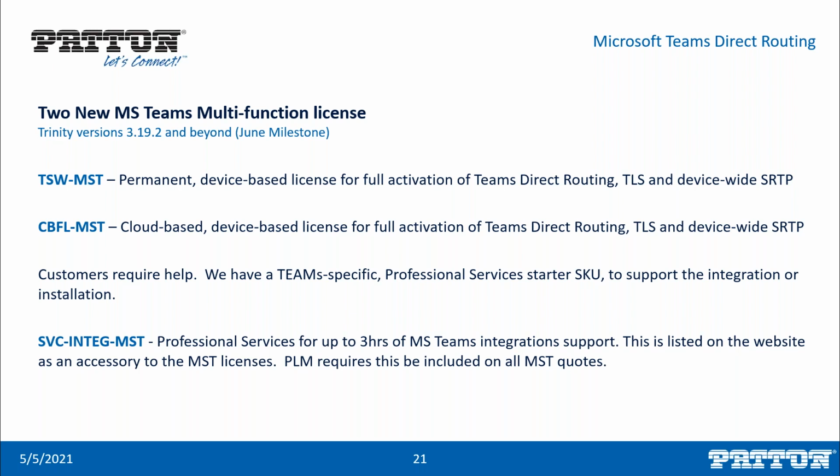So what we've done is try to simplify all the things that we have control over. You know, Teams is sort of a beast. There's a lot to it. There's a lot of pieces. And so what we've tried to identify is all the pieces that we as Patton can control to make it easy. And that's what we've done with the licenses.